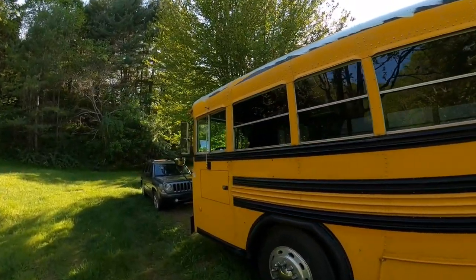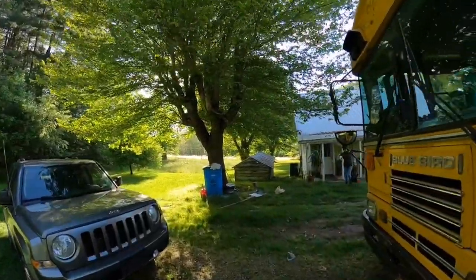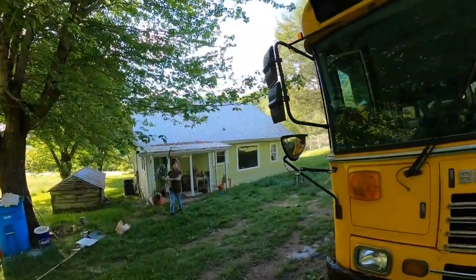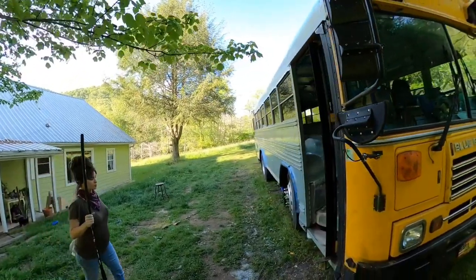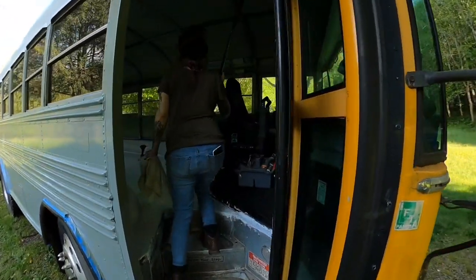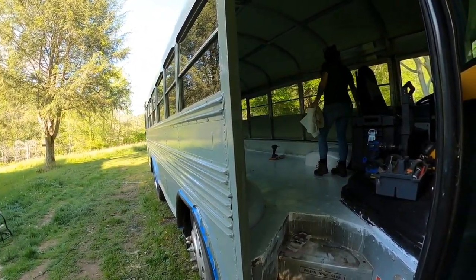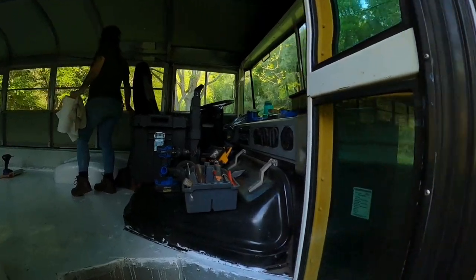Anyways, that doesn't really matter. It feels good to paint the bus. It feels good to see it look the way that it looks. The inside is clean right now. The outside has a new coat of paint on it, and it really feels like it's starting to come together. Like all of our work is meaning something.